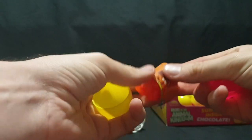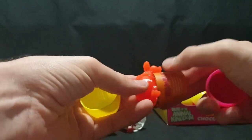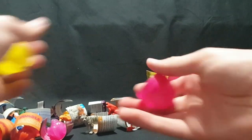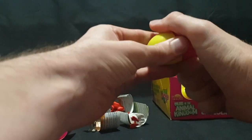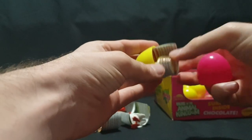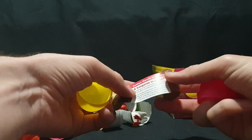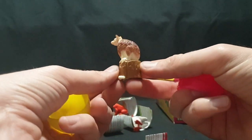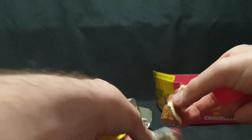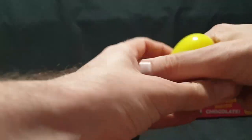Okay. We got rumble again. So, definitely just the standard sort of ones to get. Unless I got really lucky. Okay, we have a golden mantle tree kangaroo. Okay, chuck that back down there. Continue.